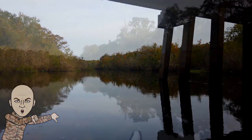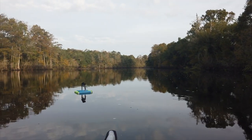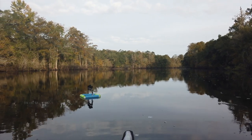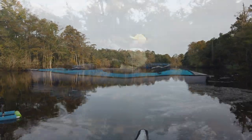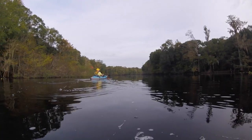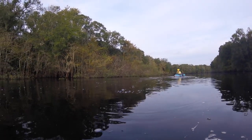Well, hey guys, we've been out on the Withlacoochee now for a little bit. As you can see, I've deployed my quad camera floating tripod, and that's kind of really cool. It's a lot of fun. I can get some really cool shots doing that. But so far, the paddle's been awesome.